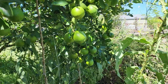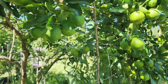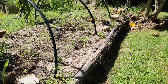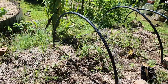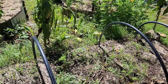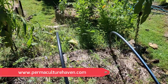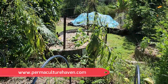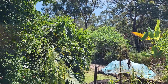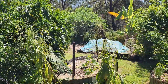Alright, so more limes on the go. Still lots of space for planting, and there is lots to plant. I just put a new article up today on my website permaculturehaven.com about what jobs we can do, what we can plant, sow and harvest during April, if you want to have a look there.